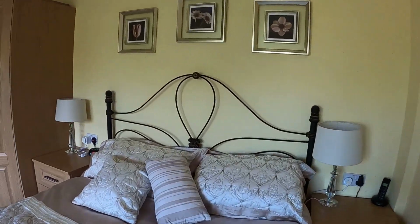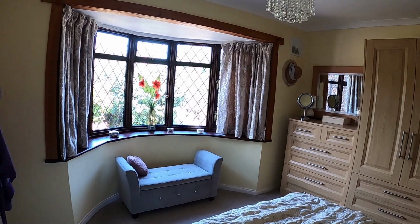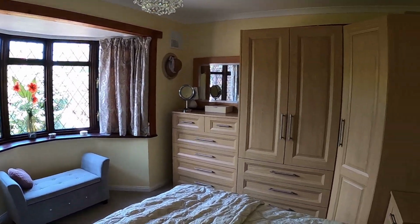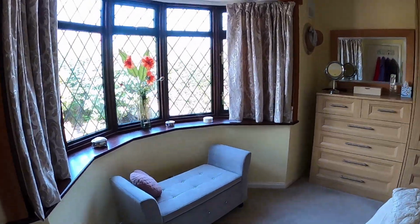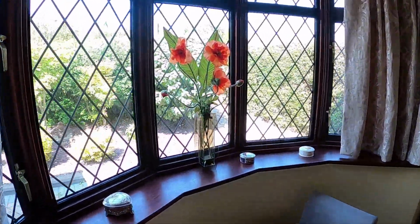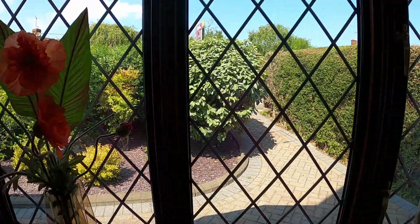So the great thing about this property again is you've got this lovely double bedroom here, you've got the other bedroom on the ground level located just off of the dining room, and you've got the downstairs bathroom with this property as well. So we'll go through and take a look at the downstairs bathroom next, and then we'll crack on with the rest of the tour.